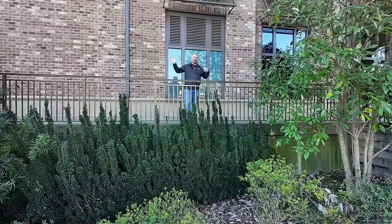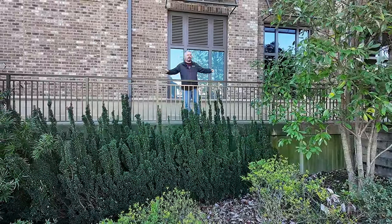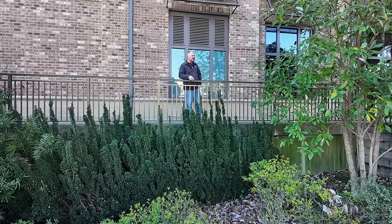Absolutely love dawn redwoods. Here's a very large apartment building in a very well-developed area. They have a tiny amount of space, trying to get plants that make a big impact.